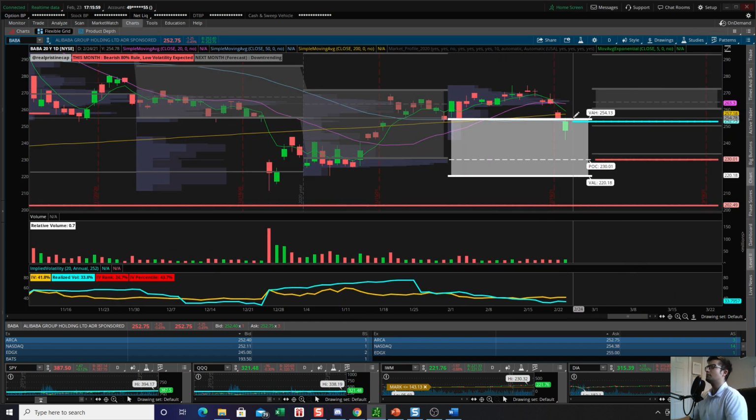We'll have to see if this one can break out above the monthly value area high. But I definitely like these Chinese internet names. And it looks like this one, there were definitely buyers coming in to support Alibaba.